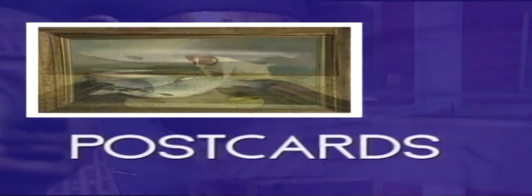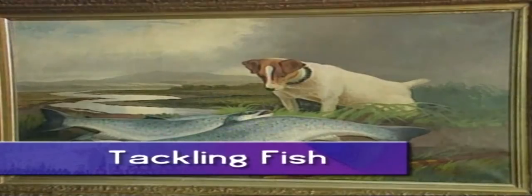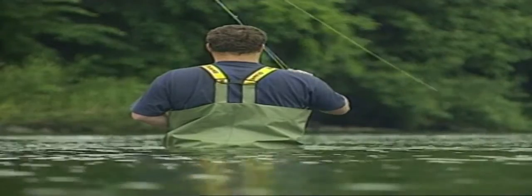Salmo salar, or the Atlantic salmon, the king of fishes and the quarry of anglers all over the world. And this is the queen of salmon rivers, the River Tweed, on the borders between England and Scotland.